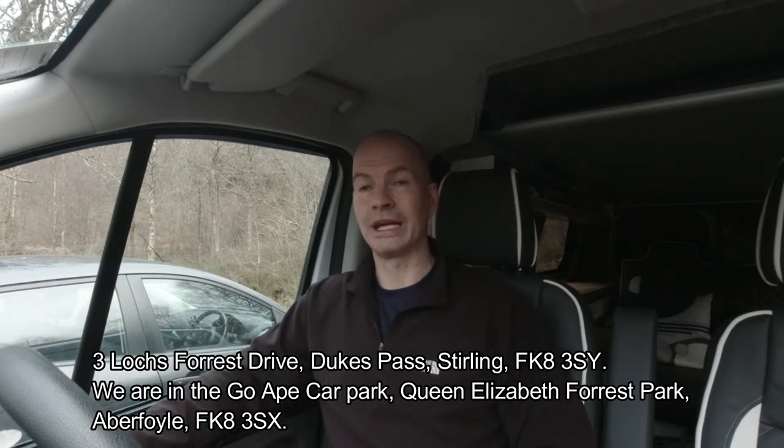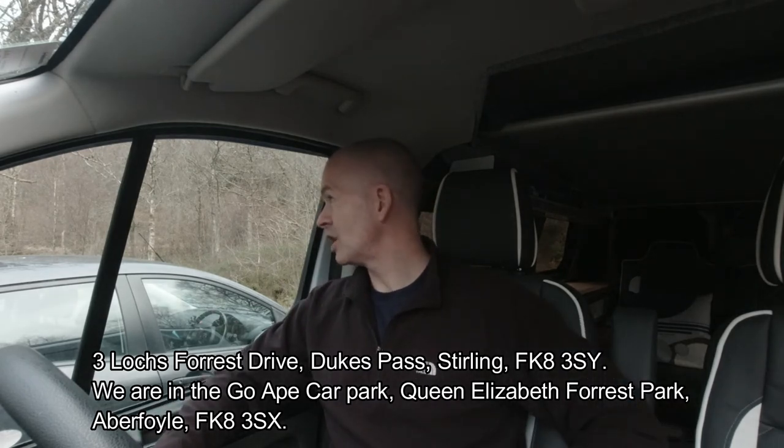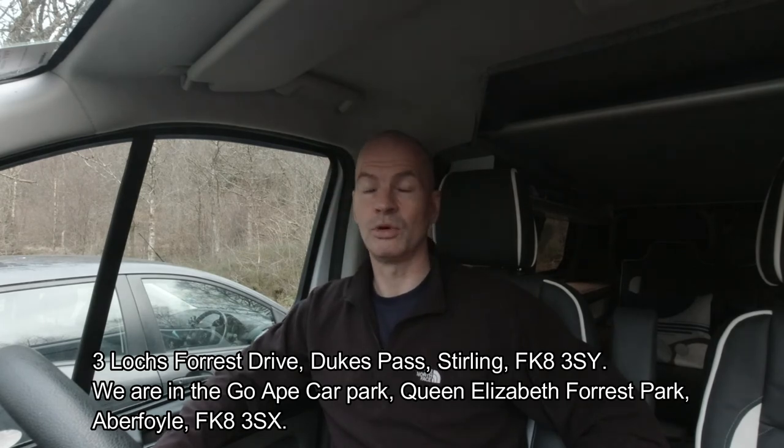So we drove back down to the Go Ape parking area, which has a charge, but we're just going to sit in the van and do our lunch here, looking on a small loch. So, yeah, still very pretty, and we'll have a lunch and show you the view.